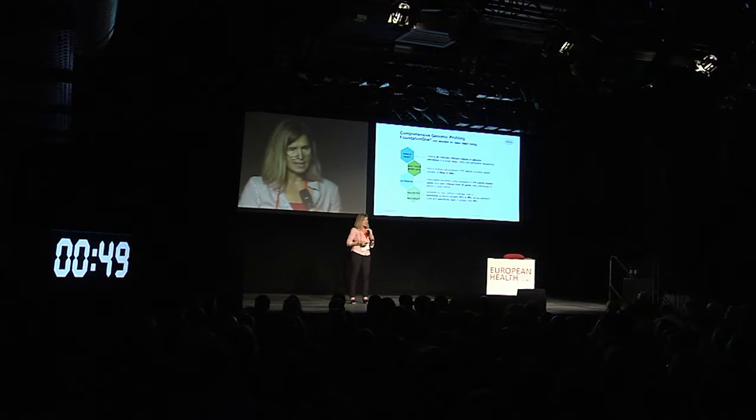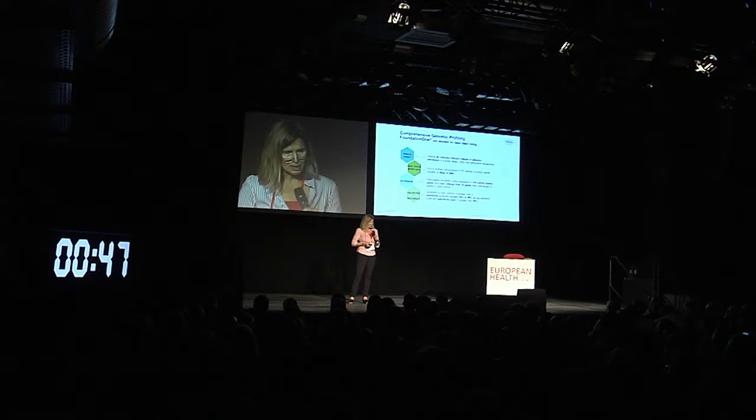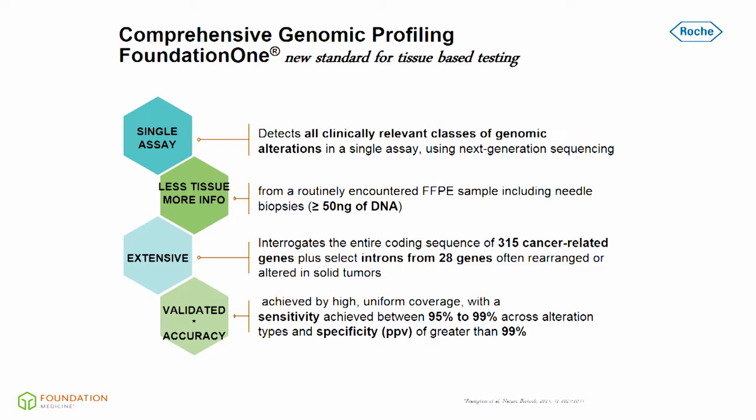So with comprehensive genomic profiling provided by the Foundation Medicine FoundationOne test, we now have a single assay available which comprehensively looks at all of these alterations using only a small amount of tissue sample. It's extensive, interrogating 350 relevant cancer genes and 28 intronic alterations. And it's the first validated assay with an achieved sensitivity of 95% to 99% and a specificity of 99%.